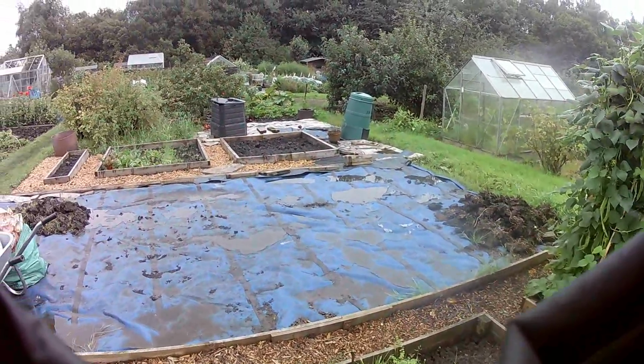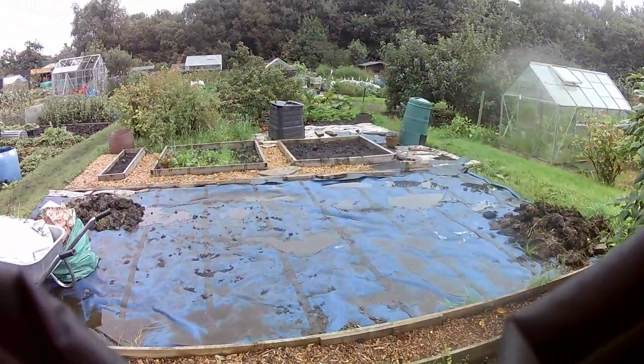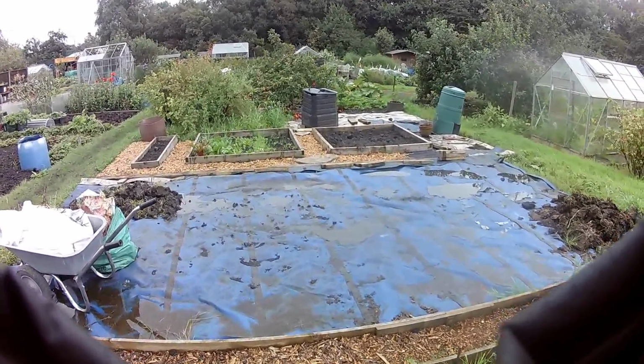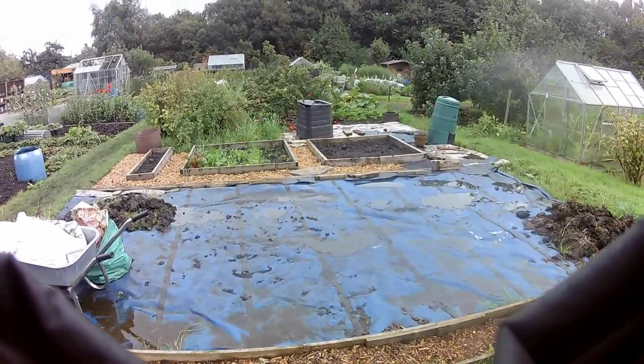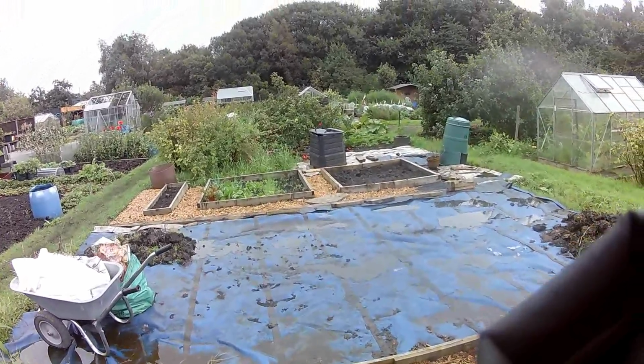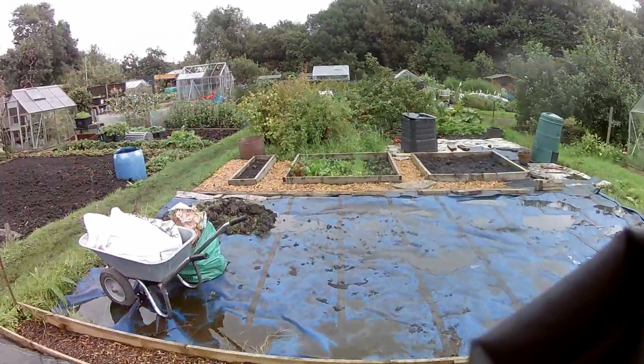And what's happening with this is another plot holder's plot. She started off doing quite well, but I think she's not doing that well now because half of it's covered in tarpaulin. Maybe next season, let's see what she can do.